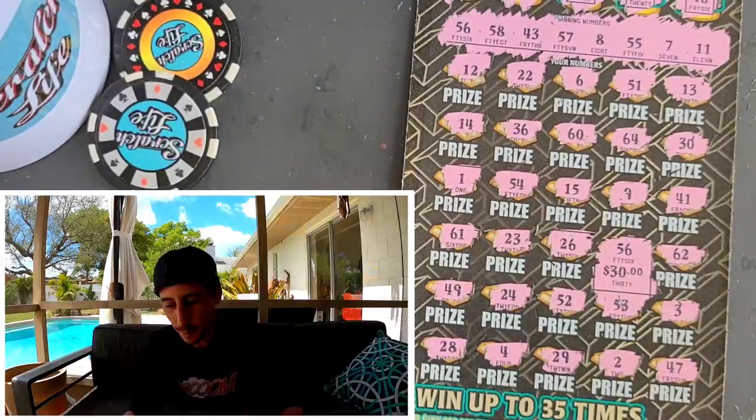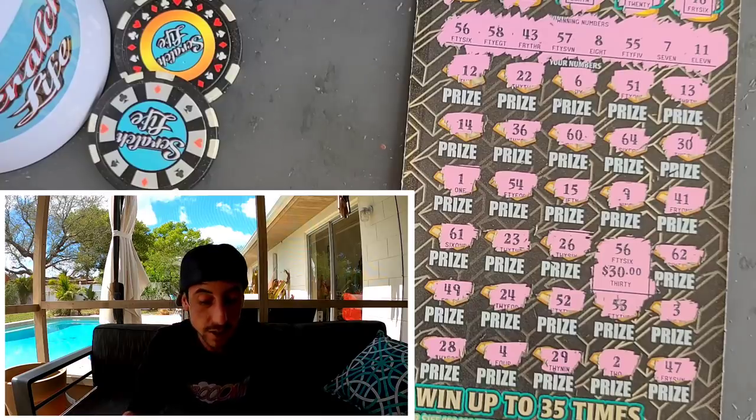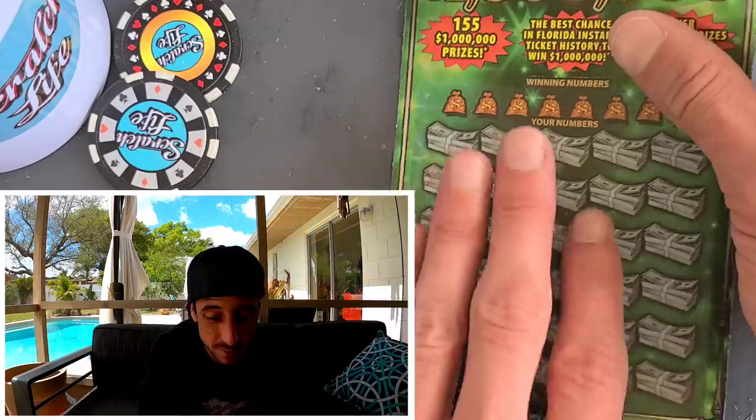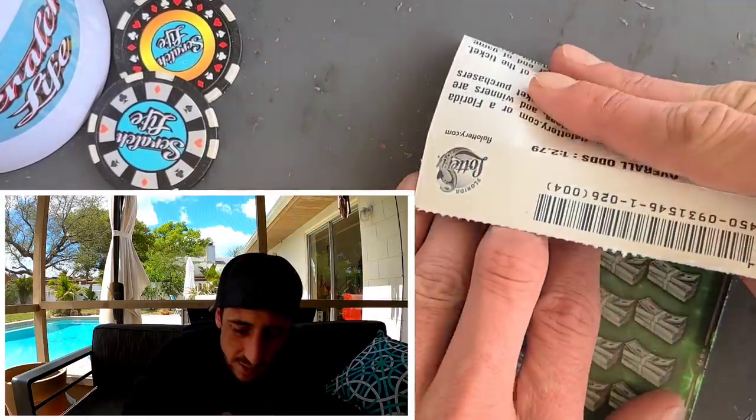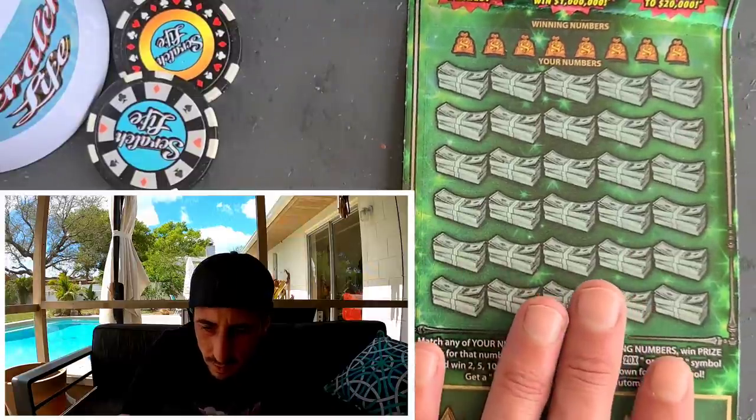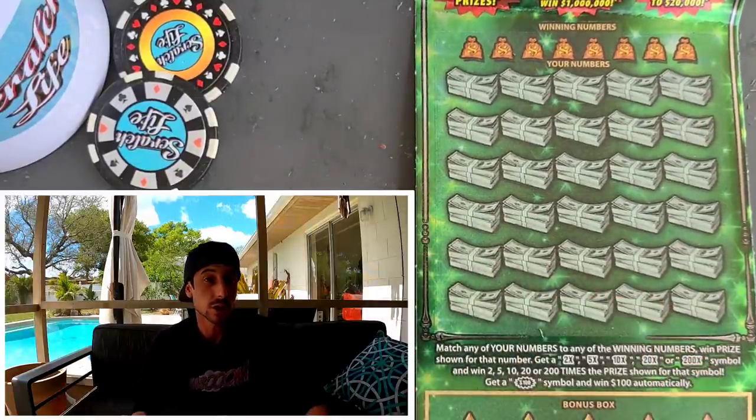Not like big green that we're about to scratch. Guys, ticket 26 on big green. We got our money back on the gold rush, which is super sweet. I do pretty good, man, on these $30 tickets lately. I'm getting my money back very often. I don't blank on them, which is really important because they're so expensive.